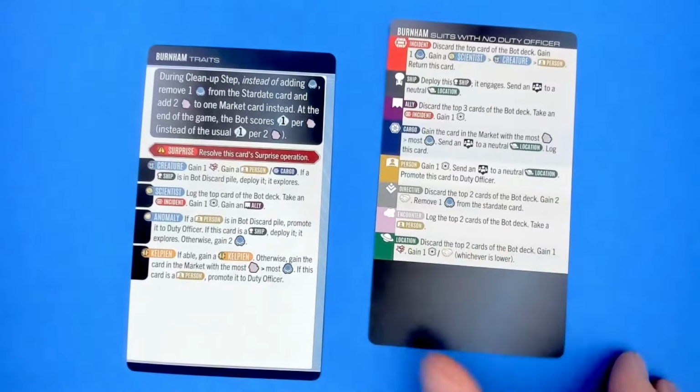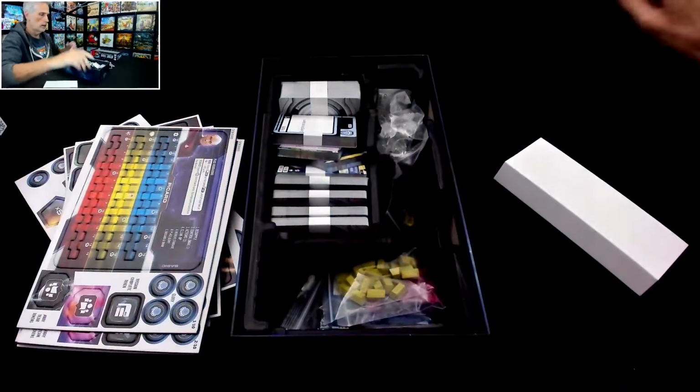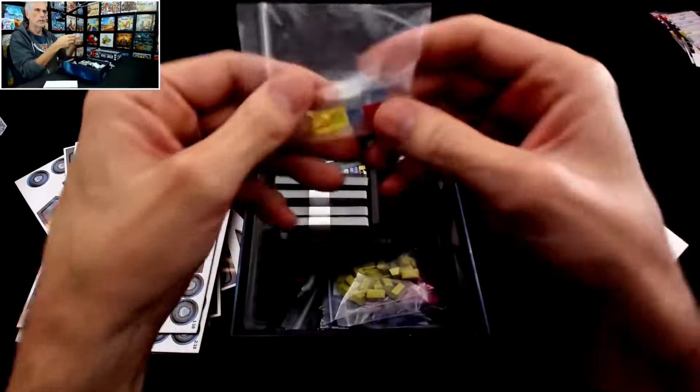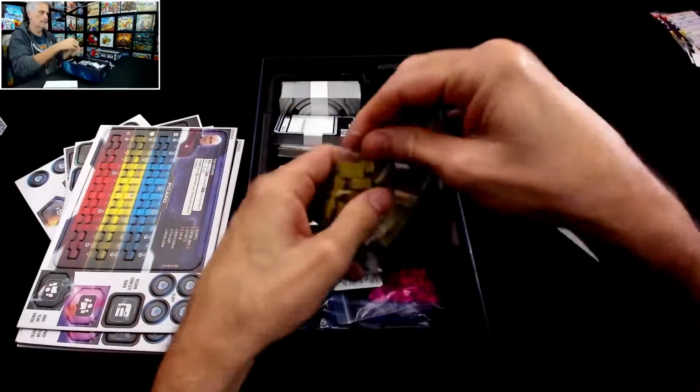Hey, Michael. There's Michael Burnham with suits. All right, so we had all of those. Okay. We've got little standees for the ships and whatnot. I don't think you need to look at those. Some typical, standard, clear plastic cubes.